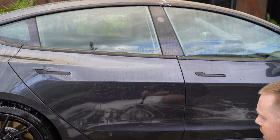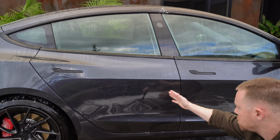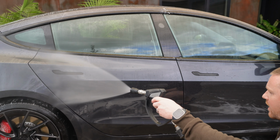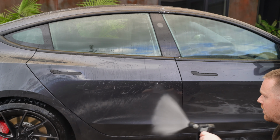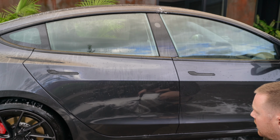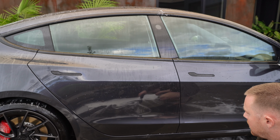And same goes on the rear door here. We are finding that it is sheeting away. Again, it's not beading quite like it is at the top of the door. So if we spray again here, you don't get those same beading properties, but the sheeting is far quicker and it is disappearing there. Spray both of them side by side.